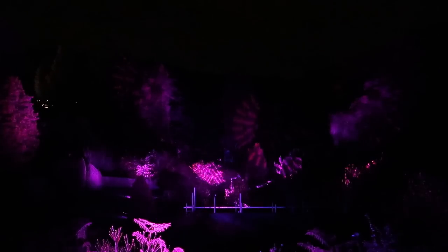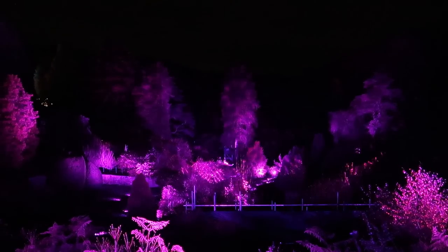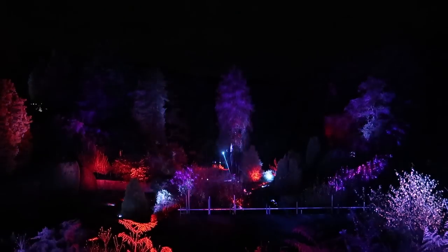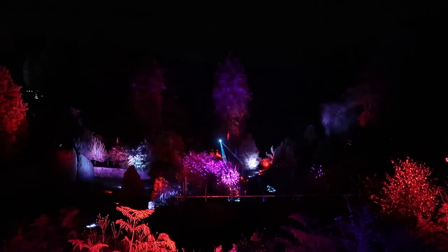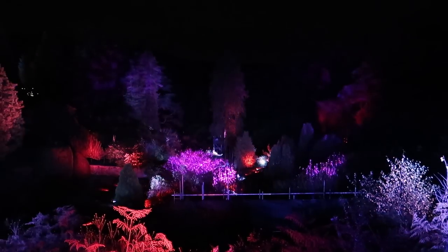Hey, a bit of ABBA, Dancing Queen. Well, yeah, there's an old photo with loads of lights down here in the gardens that looks like that. That's beautiful, that is. What a scene. Wow, really colourful as well. Quite a few different tracks. This plays a short version of each track as well, then moves on to the next one. But yeah, you got the lasers down there at the bottom. All these trees lit up.